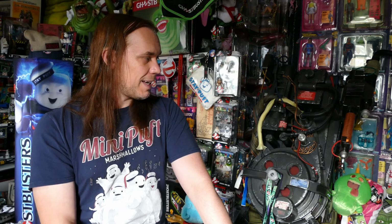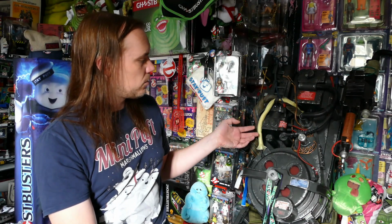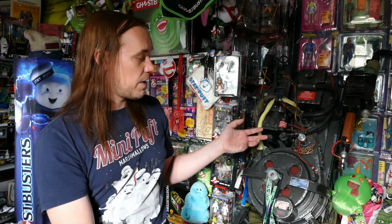But I did say there's something I really love about HasLab as well, and that is that it gives everyone the same chance to actually get one. Because if Hasbro had said, we're making 10,000 proton packs, and they're available from retailers now, go and get them, you can almost guarantee they would have sold out in hours, and people would have bought 10 to sell on eBay for double or triple the price.